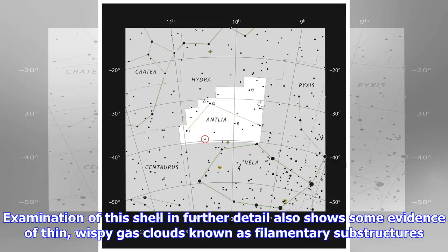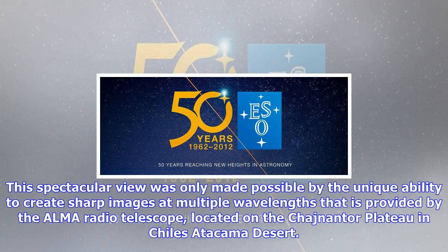This research was presented in a paper entitled "Rings and Filaments: The remarkable detached ghost shell of U Antliae", by F. Kerschbaum et al., to appear in the journal Astronomy & Astrophysics.